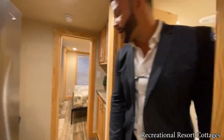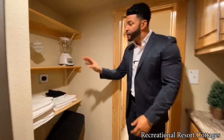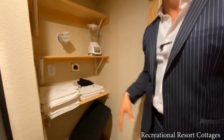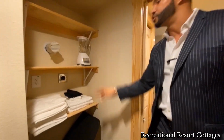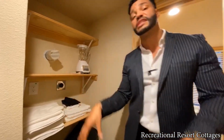You come on right back here and you'll see we've got the space here for the stackable washing machine and dryer that you could have. The connections are right there. But we've also chosen to add the shelves because we're not going to use the washer and dryer in this particular model. So you can see right there that additional storage space is great for towels, things like this, because this is actually a rental.